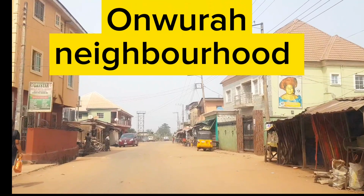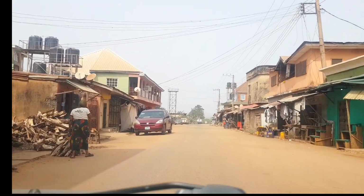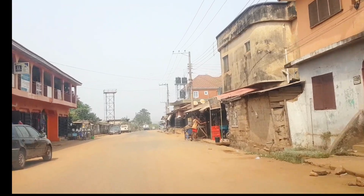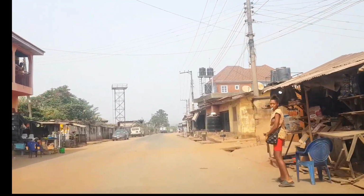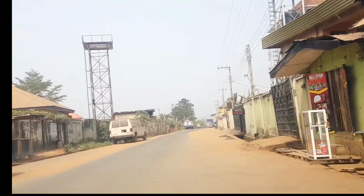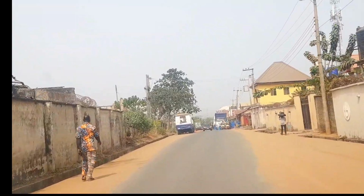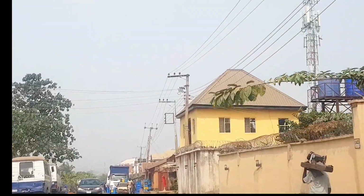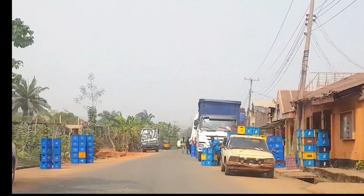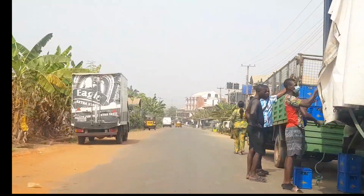This is the Onwara street, relatively close to the Emeka neighborhood also. Both neighborhoods share like minds in terms of basic amenities. There are also schools around these neighborhoods, and like I said earlier, there are hotels, hospitals, and accessible roads, and the power supply in these neighborhoods is quite impressive to an extent.